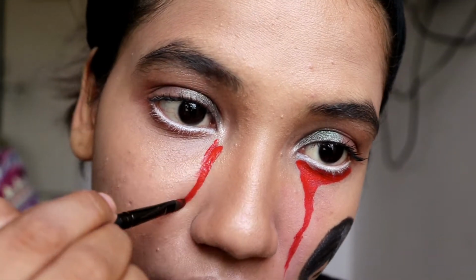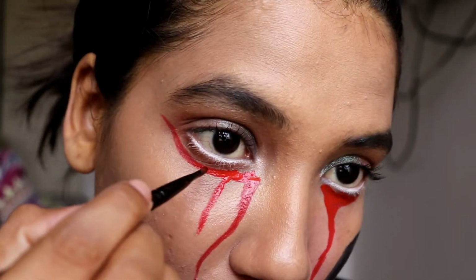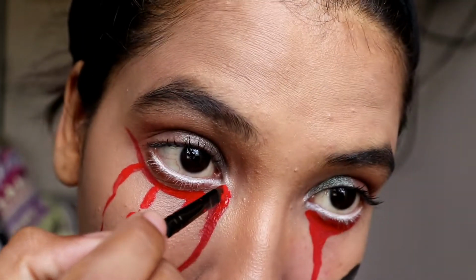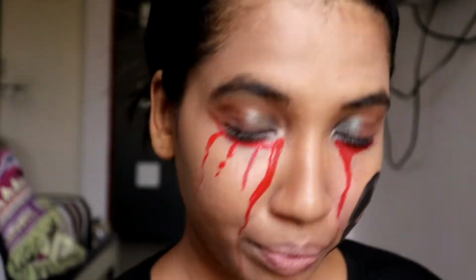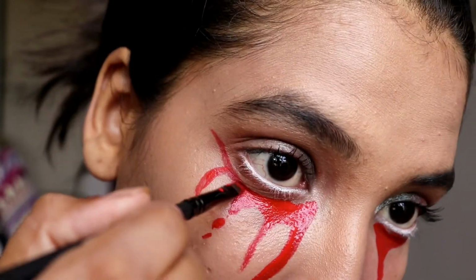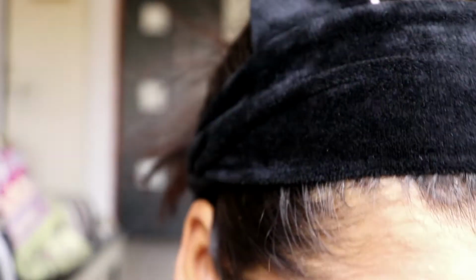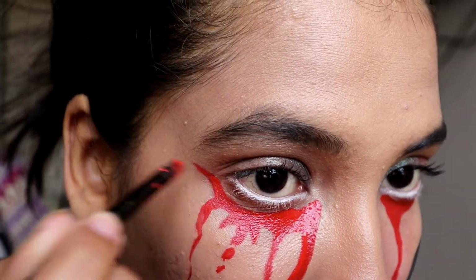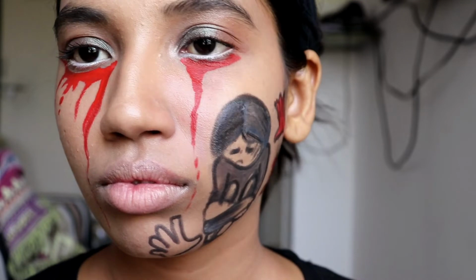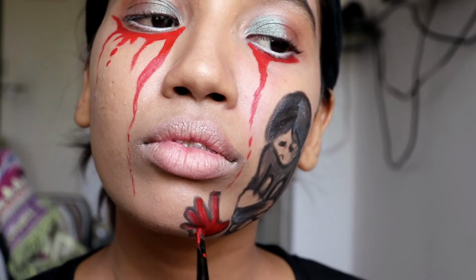Then I am going to draw another blood tears on my other eye, in which I create so many tears because on this side of my face I didn't create anything, the girl or a hand or anything. I created nothing, so that's why I'm drawing so many tears, so it doesn't look empty. Then I create another hand on the bottom of my face because I can draw easily on that side.